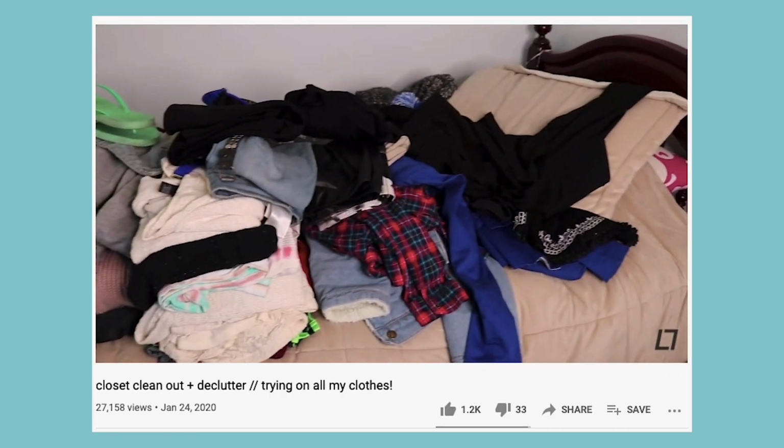But while I did get rid of a lot of clothes, I also kept a lot of clothes to give myself the chance to maybe rediscover them again or wear them again. I also kept a lot of things for like lounging purposes. But now, a year later, I've realized I still don't wear a lot of those clothes and I don't see myself wearing them again in the future, or I just have no need for them anymore.